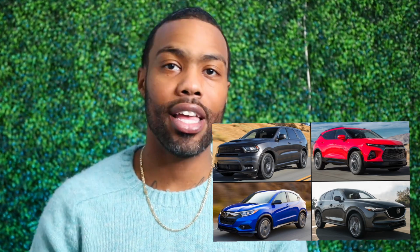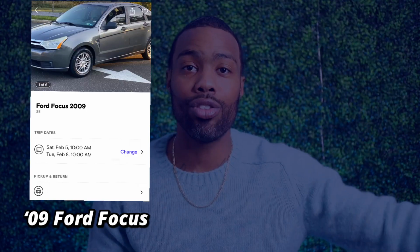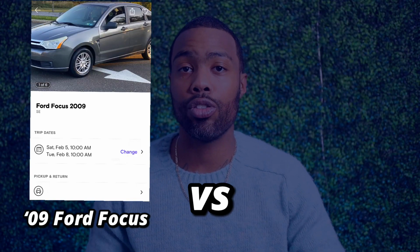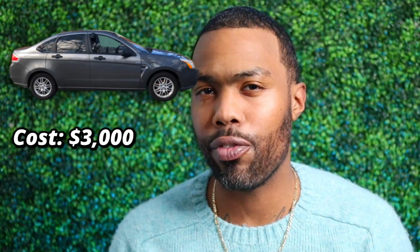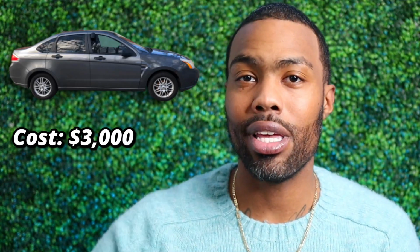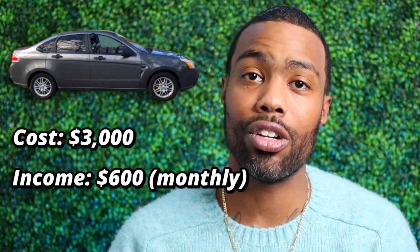Another very popular model of economy cars on the Turo app are going to be the small SUVs. So you have like the CRVs, the RAV4s, the Hyundai Santa Fe's and Tucsons, things like that. Those SUVs are very popular as well. But all in all, the point here is the most profitable type of vehicle you're going to see is the economy car. Now, an actual example of this in my fleet is my 2009 Ford Focus compared to my 2021 Tesla Model 3. I bought my Ford Focus for about $4,000 and it nets me about $600 to $900 a month.